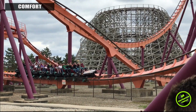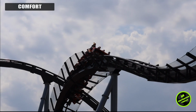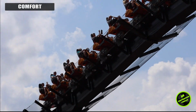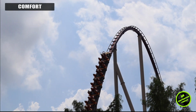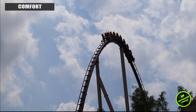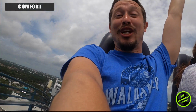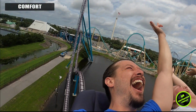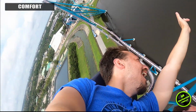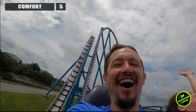Switching over to comfort. This is where B&M Hypers score big. Aside from the amazing clamshell restraints that give you the ultimate room and the comfiness of the seats, you have the glossy, smooth track that just feels like you are cutting through the air. Mako is no different, and even better, from my experience, this ride seemed to have avoided the dreaded B&M rattle, at least for now. So there is really nothing I can find wrong with the comfort of this ride, so Mako is getting the prestigious 5 out of 5 rating in this category.